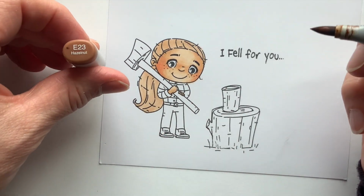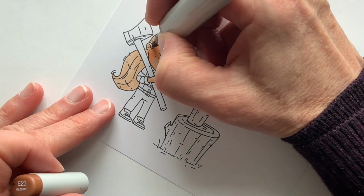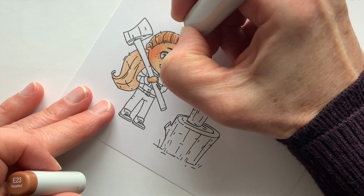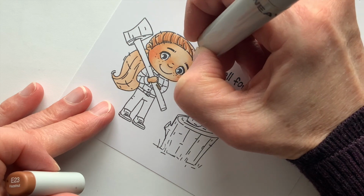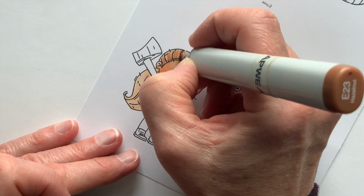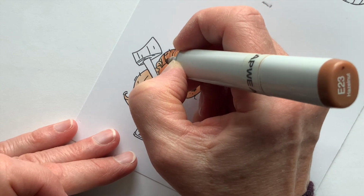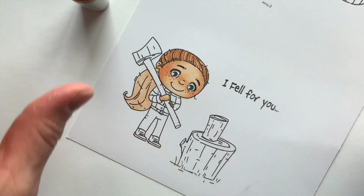Okay, so E23. Now the artist has given me these very distinct lines where the hair is being pulled back. So I am going to use those because I am saying this is hair. And I'm going to follow along that path. See how it changes direction and comes back from the other way. Now I want to do a few of them coming from the other direction as well. This is E23, by the way. I'm gripping it in my left hand, so sorry.